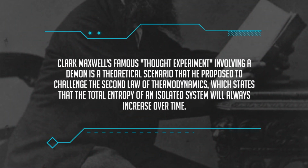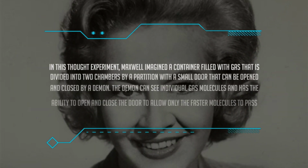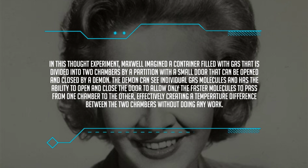Clerk Maxwell's famous thought experiment involving a demon is a theoretical scenario that he proposed to challenge the second law of thermodynamics, which states that the total entropy of an isolated system will always increase over time. In this thought experiment, Maxwell imagined a container filled with gas that is divided into two chambers by a partition with a small door that can be opened and closed by a demon.